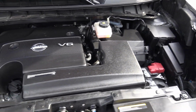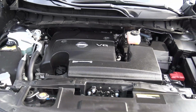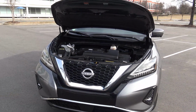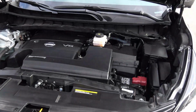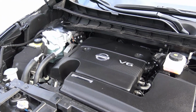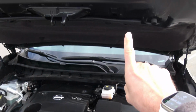And it's peppy. I really enjoy the V6. It's got a little bit of an engine growl, so it's a little bit sporty feeling there. The response is good, and there's really very little delay whenever you hit the accelerator. And I imagine as long as you maintain it well, it's going to take care of you for a nice long time.